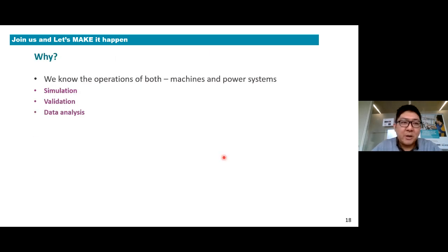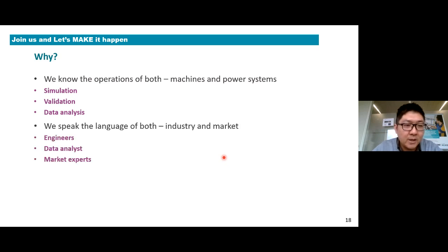Why is Thundersmake the best partner for this project? First, we know the operation of both machines and power system. We do simulations on both. We also perform validation tests on both, and we have data. We also analyze data, and we speak the language of both industry and the market.